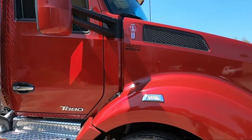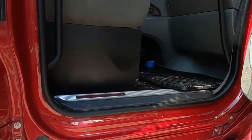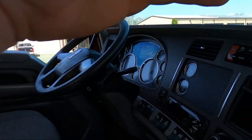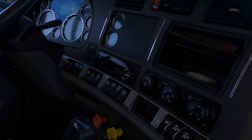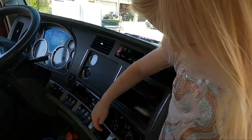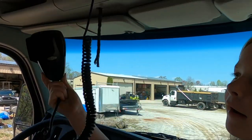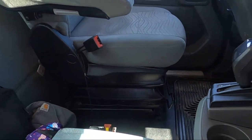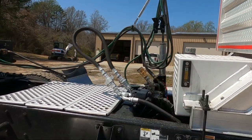But it is a 2017 Kenworth T880. Don't worry about that. But it is over here in the passenger side. Kind of hard to see, but nice cold AC, automatic. It has the Eaton Fuller 10 speed. Yeah, don't touch that. And here's the horn. Got the CB with it. It's got a PTO. Wet line kit and everything.